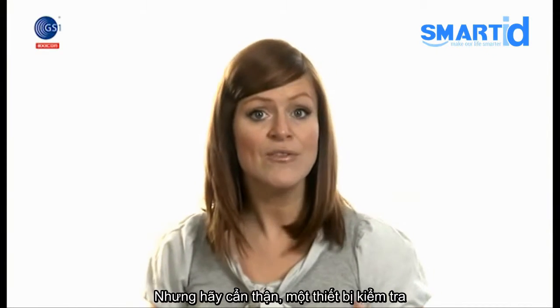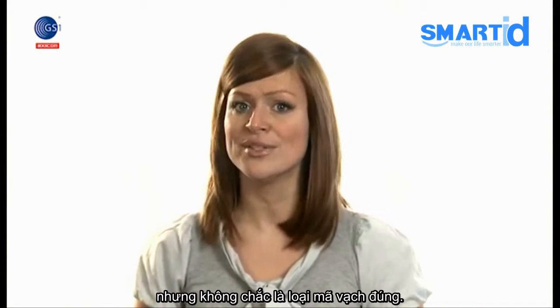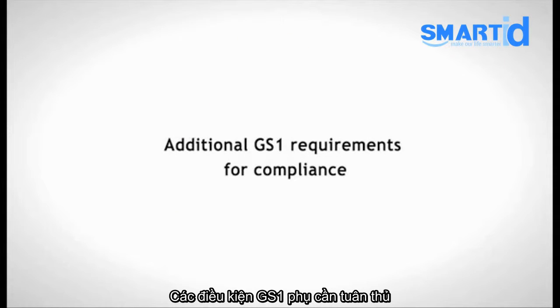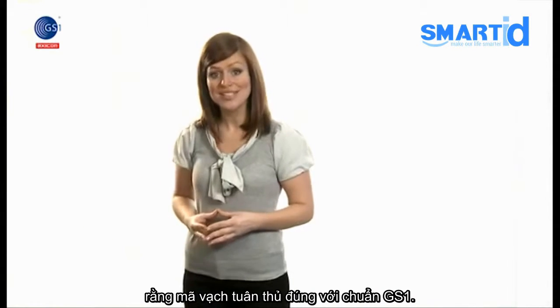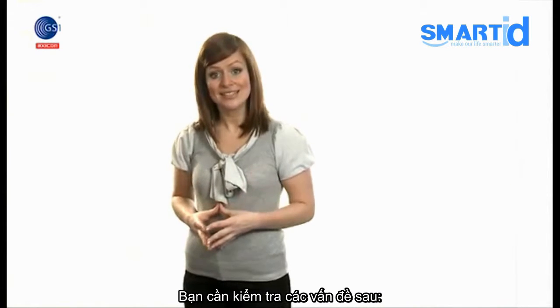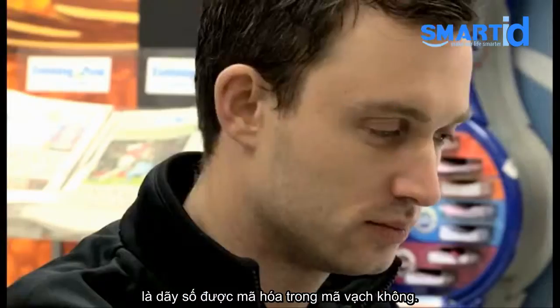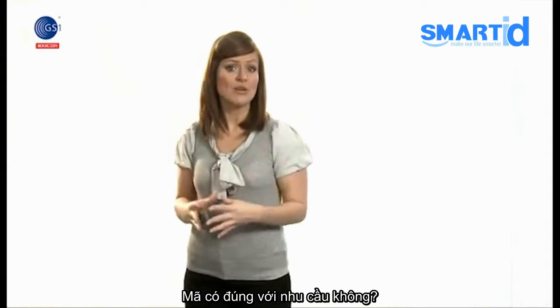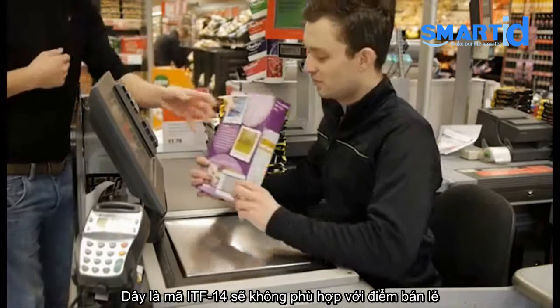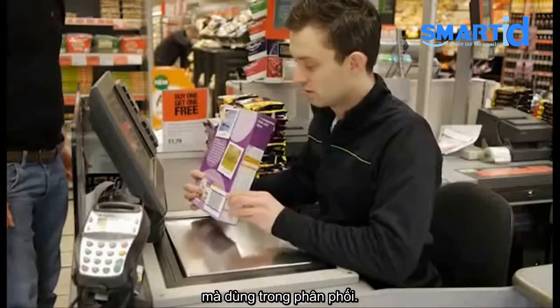But beware, the verifier will tell you whether you have a good barcode, but not whether you have a correct barcode. You must make additional observations to confirm that the barcode is fully compliant with the GS1 standards. You must check these things. Is the number the one that was assigned to that product? Is the number the one that was encoded in the barcode? Is the symbology the correct one for the job? This is an ITF-14 symbol, so it wouldn't be suitable for point of sale, but is used in distribution.